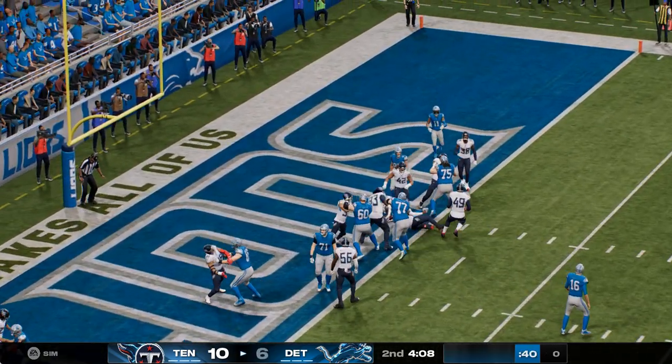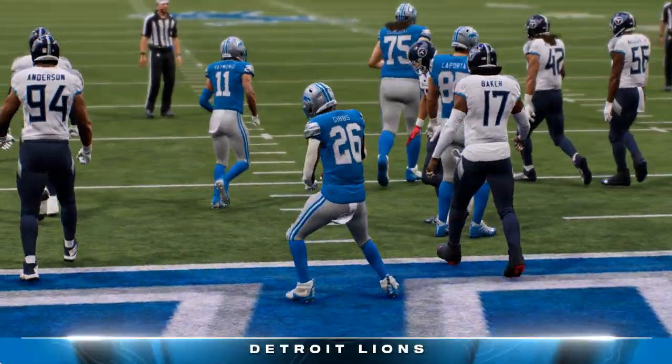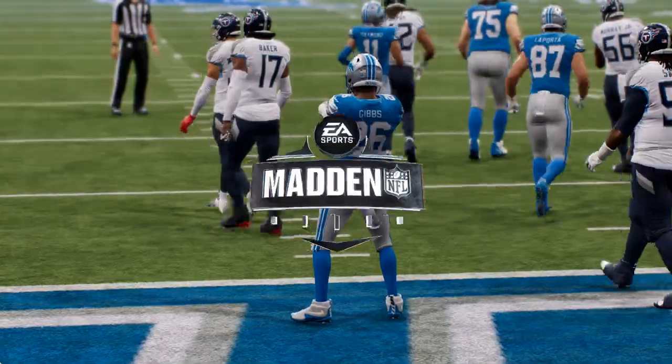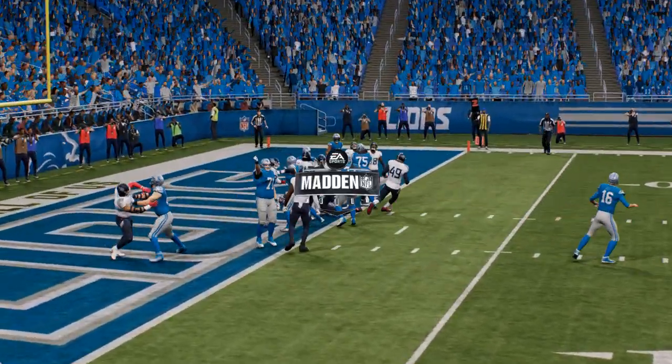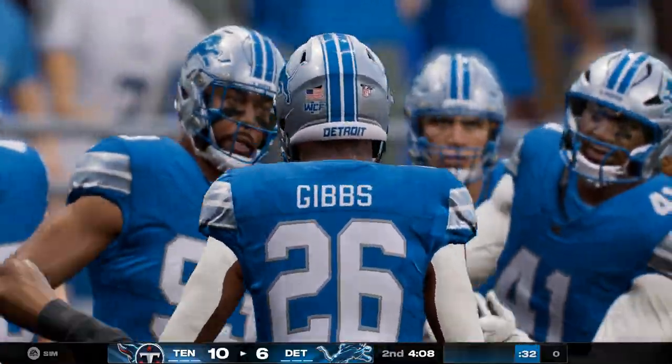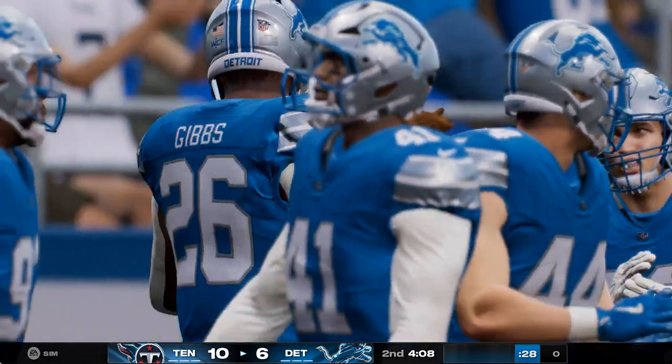Gibbs. Diving for the end zone. He is in. Touchdown. Well, Brandon, he just followed his nose, and his nose took him to the end zone. But how about the big guys up front give him at least a stalemate in order to find that space? Yeah, the O-line won the battle in the trenches there, didn't they?